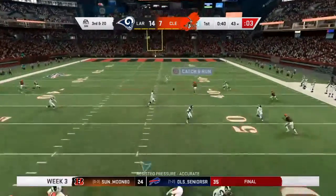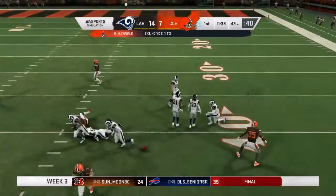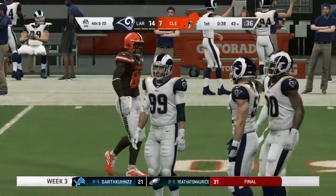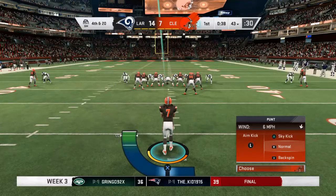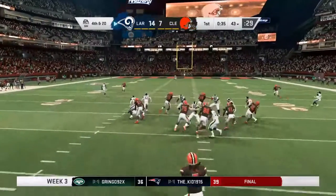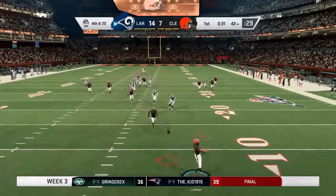3rd and long for Mayfield. And the throw there going to be incomplete. So the defense able to get off the field here on 3rd down. And it's one of the goals of the game. They've got to be effective on passing downs. It's one of the few things defenses chart. How did we do on 3rd down? That's a nice start for them in this one.